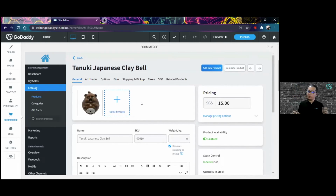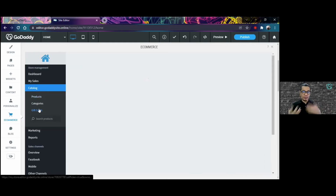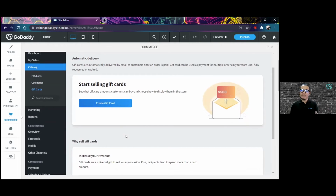Before I move on, I would like to quickly point out that one of the things that a lot of online sellers love to create, so that they can invite people to buy from their website, is coupon codes. And the online store, regardless of the plan, allows you to create gift cards and coupon codes that you can use for your customers, so that they can share it with their friends or relatives, and then have them buy from you. So you definitely have that kind of option already built into the online store.